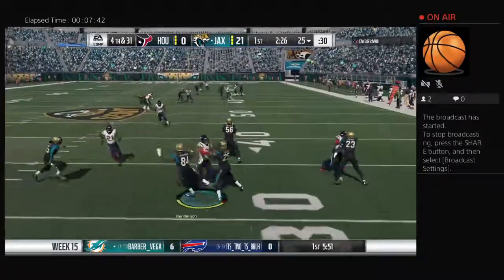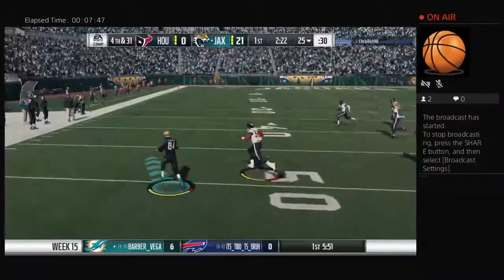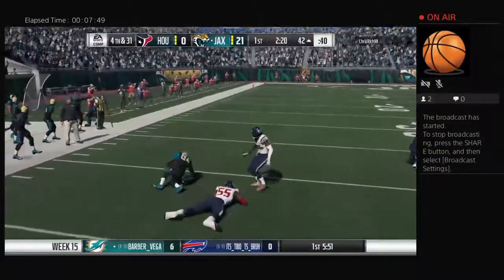Time for our first check of the NFL scoreboard. And it's the Ravens that have moved out to an early advantage. And we'll keep an eye on that one as our game goes along here.